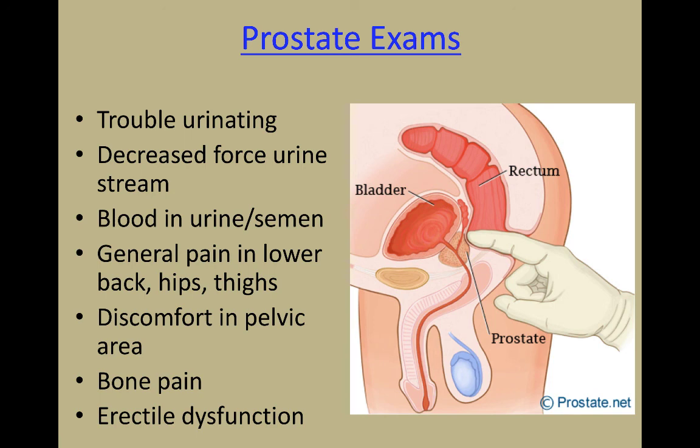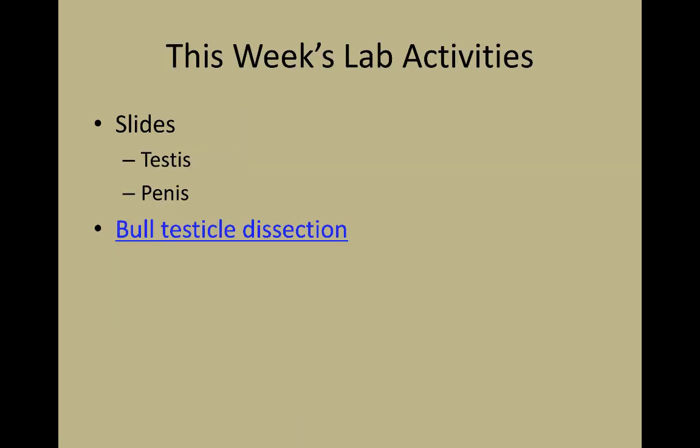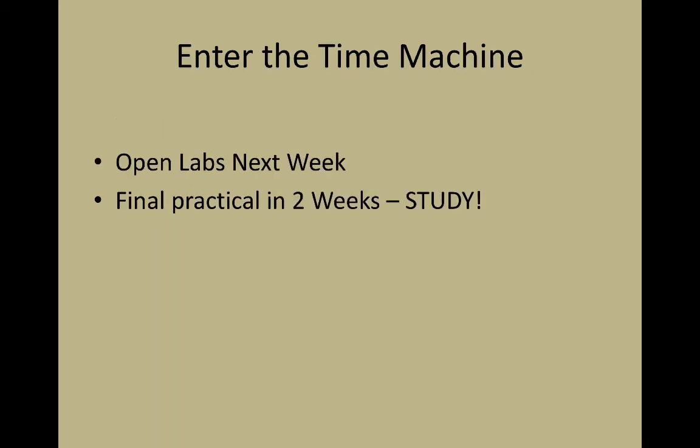This week in lab, you will need to finish your lab notebooks and turn them in, but be sure to view the slides of the testes and penis and complete the bull testicle dissection. It is also hyperlinked here to a video if you need to review or can't dissect due to various religious or cultural beliefs. Well, that's it for 202 lectures this semester.